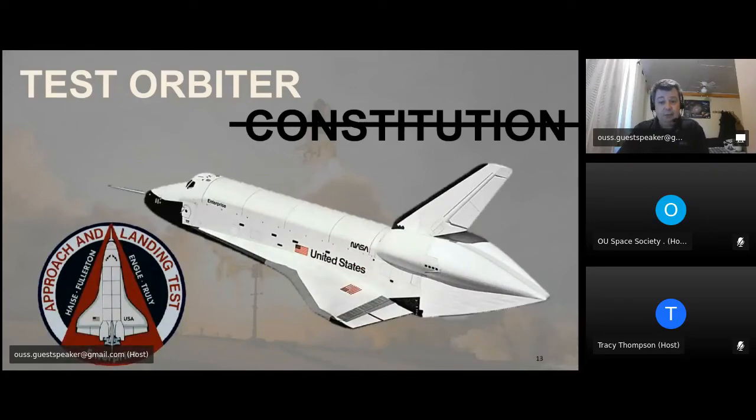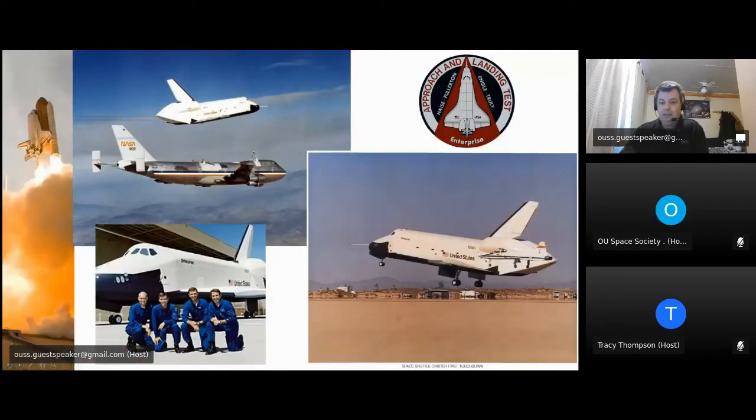It was then tested at Edwards Air Force Base in America between February and October 1977, where it did 16 test flights, all called ALT-1 to ALT-16. The ALT stood for Approach and Landing Test. So there were 2 crews that did this. You got the first crew here, Fullerton and Hayes, and then Engle and Truly for the second crew.